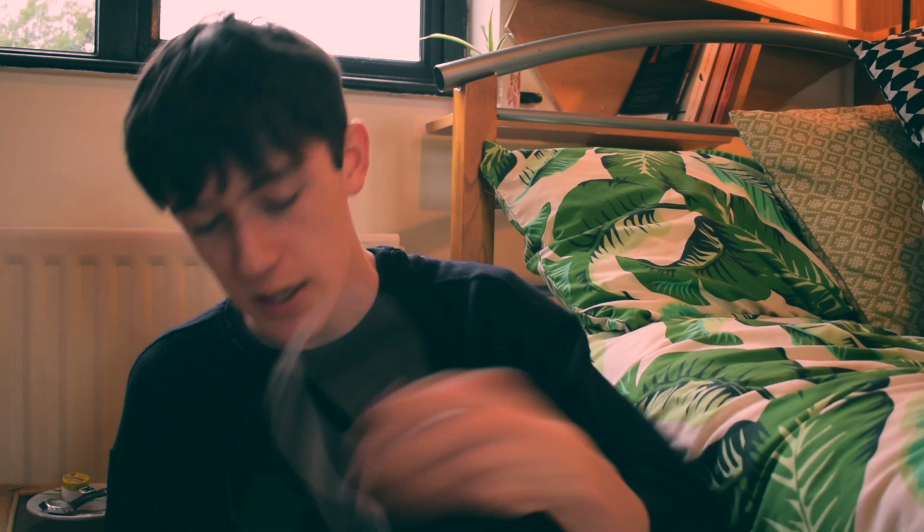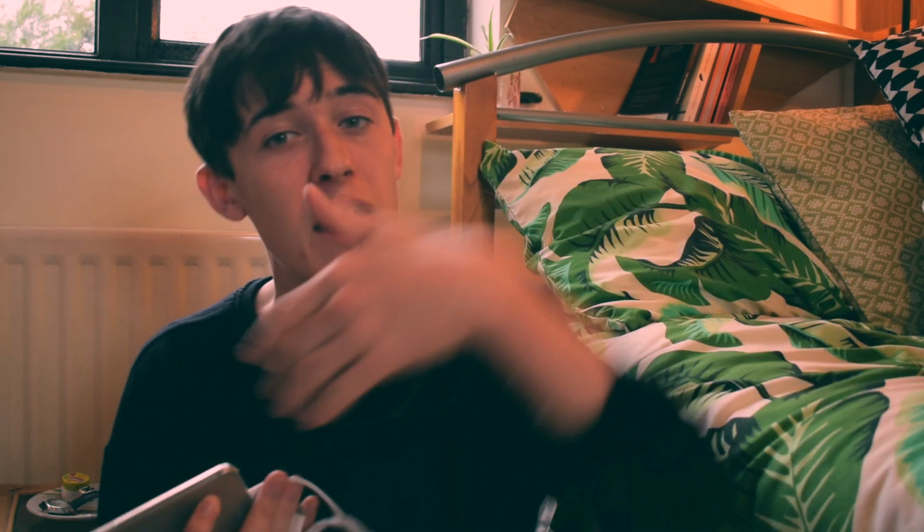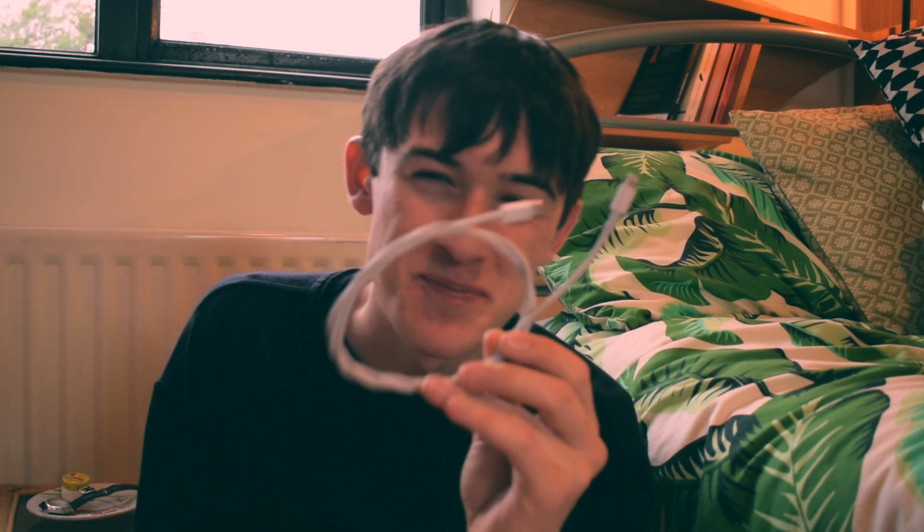In here is, first of all, this cable, which is my life. This cable is a lightning to USB-C. As you'll see in a minute, my laptop doesn't have USB ports. If I'm ever somewhere that doesn't have plugs, or I've left my charger somewhere, which has happened a couple of times, I can just charge it off my laptop because I'll always have my laptop on me. Super bad for my laptop's battery, but life.